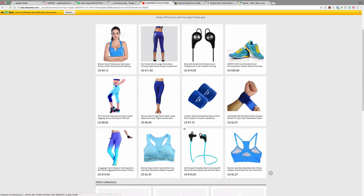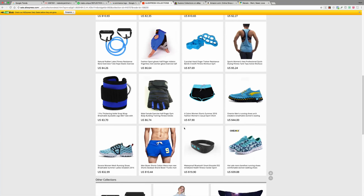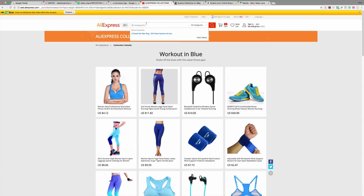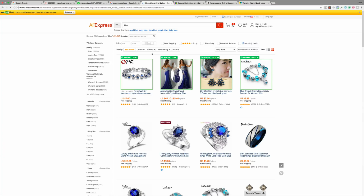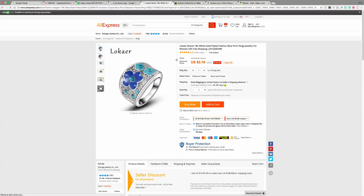So ePacket arrives within a short amount of time, and they give you tracking numbers, and that's less of a headache for you, especially when your customers are wondering where the item is, because it is coming from overseas. Now, there are certain items that will not arrive for a very long time. So let's just type in blue and let's see what happens. All right, so let's type in blue, and I'm seeing a lot of ePacket. Now, this one is not ePacket. Let's see how long this takes to get there.